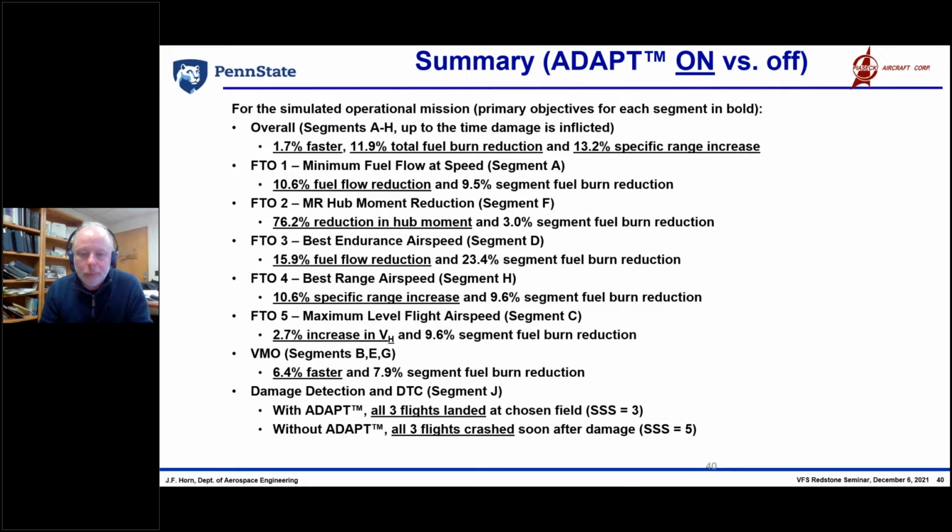One of the pilots of the program developed a survivability rating scale, and they were able to get a 3 on all those cases, which means the aircraft was able to land, although slightly outside of envelope, whereas a 5 meant it was unrecoverable without the ADAPT damage tolerant control.